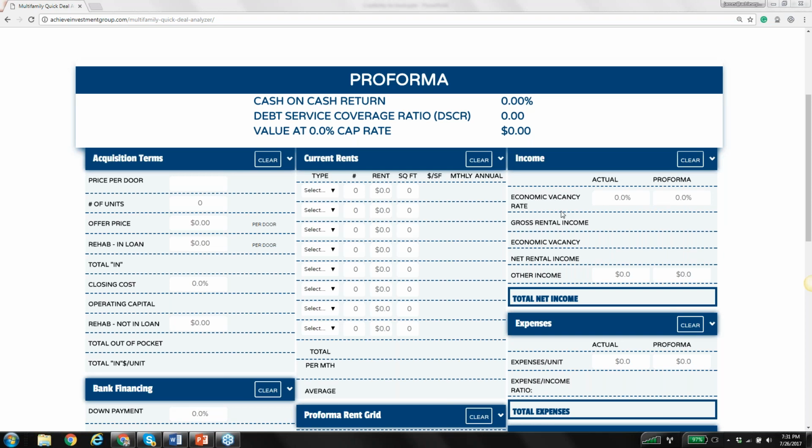Management fee will be part of the expense ratio. The question is, management fee, where will it be added? When you do your expenses, the management fee, which is usually 3 to 4%, is part of the expenses per unit. So when we talk about 4,500 or 4,700 per unit, that already includes the management fee.